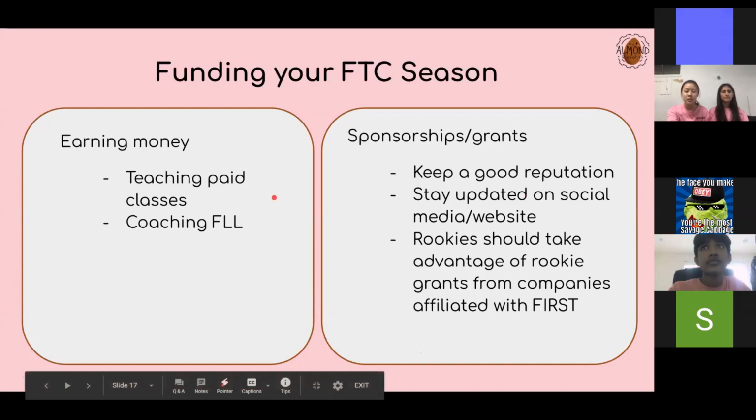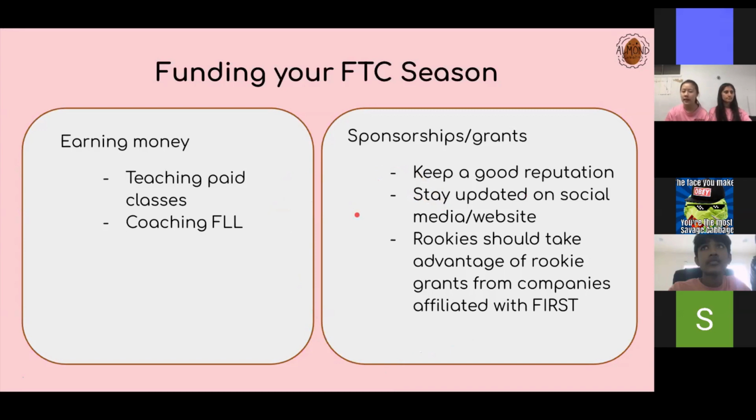We split the two ways we fundraise into two different categories. One is earning money. As a team, how we earn money is we teach paid classes. We coach an FLL team and we coach the FLL Junior team. We also teach weekly classes and we collect fees from those classes, and all those profits go to our FTC team. This has been really successful for us and actually funds almost all of our budget for the entire season.